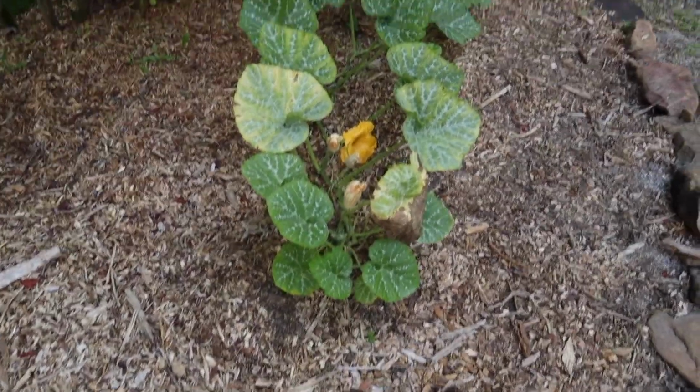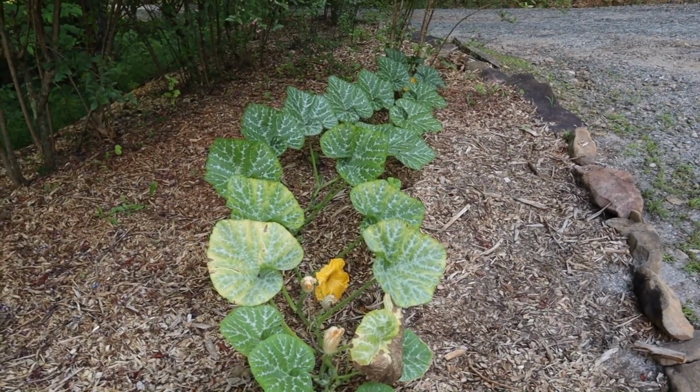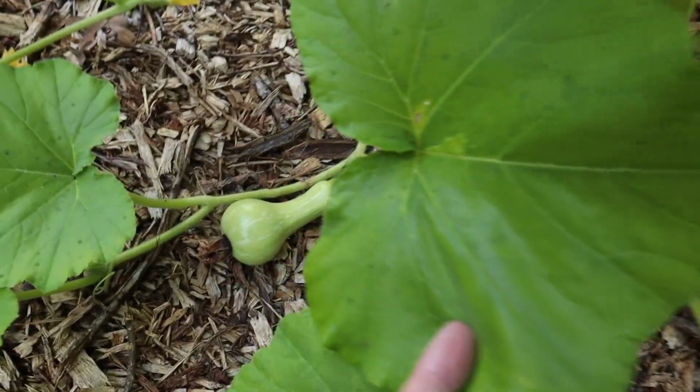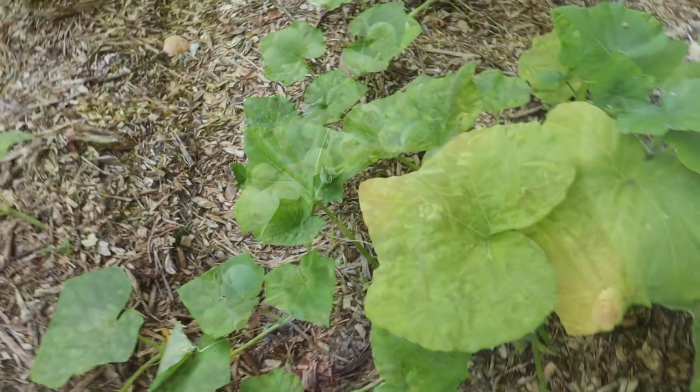This is the pumpkin. It's just going on. It's going to make its way down to Granny's before long, but it's the one I saw all the bees on yesterday, so hopefully I'll have a pumpkin before long. I did see one exciting thing yesterday down here. It was my first little butternut squash, so I'm very excited about that.